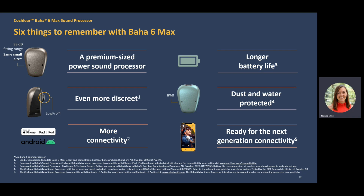So on average, you might expect 5 to 7 days on a Baha 6 Max. It is dust and water protected. So it has an IP rating of 68. So it is really ready for some water adventures. If splashing or just a little bit of water hits it, again, that's okay because it is an IP68 rating, but it does not have a full waterproof case at this time. And it is ready for the next generation connectivity with Bluetooth LE capabilities.